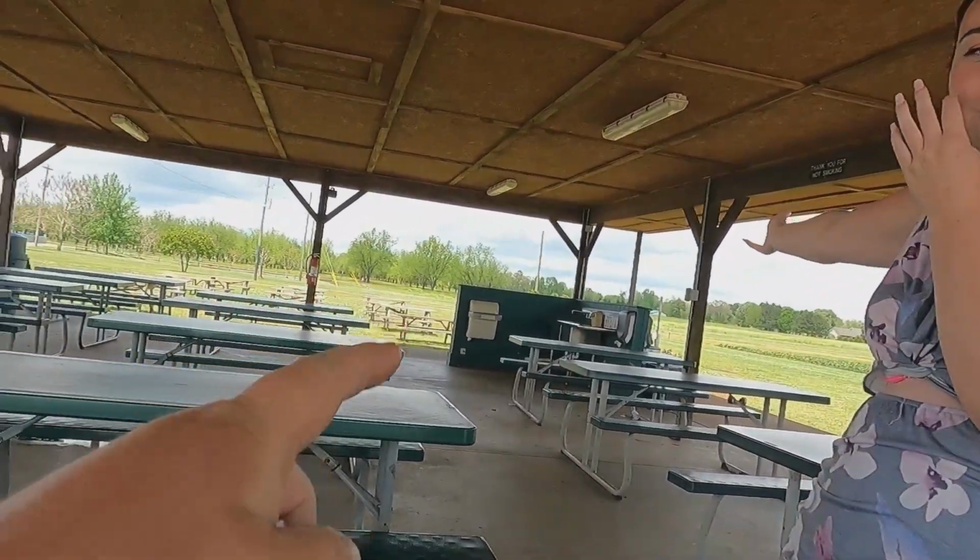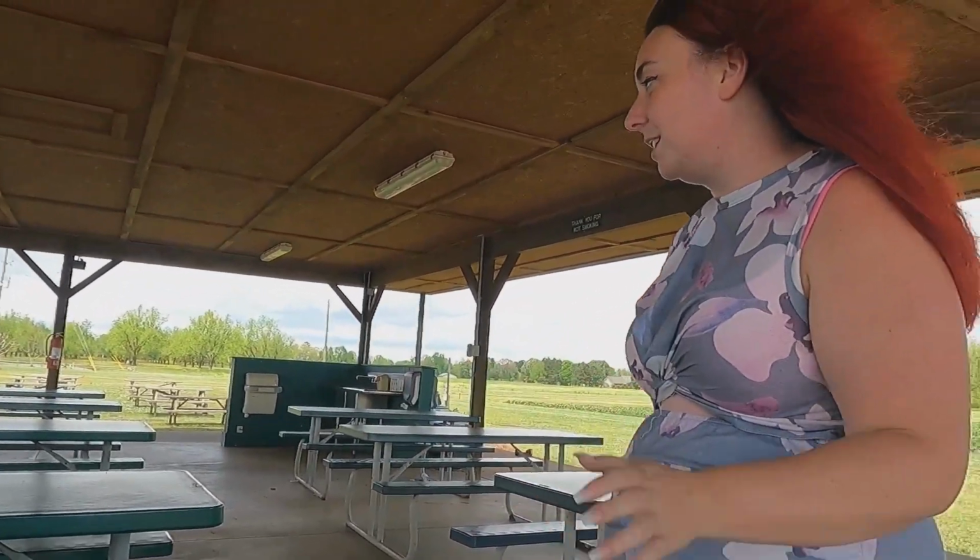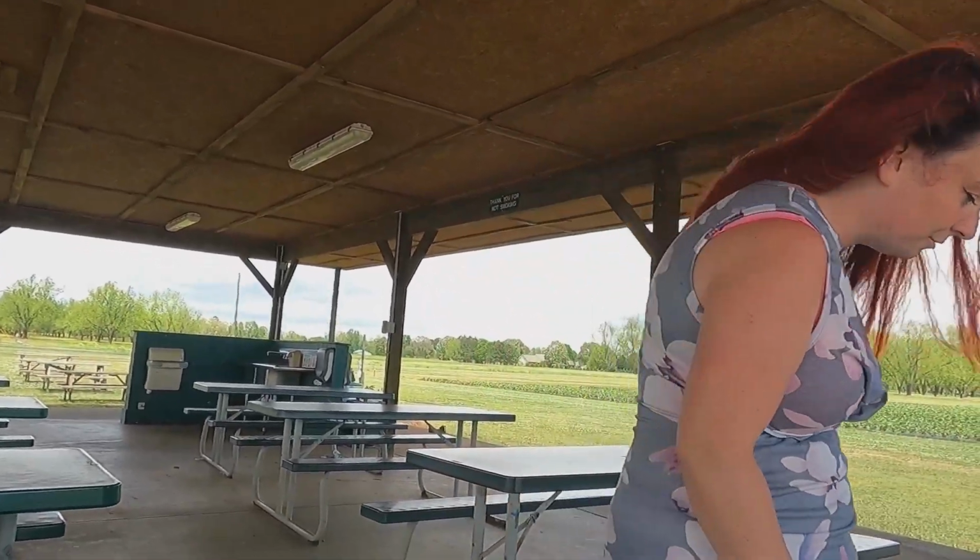Yeah, look, and they even have a sink right there, which is really cool. Yeah, how often do you get a sink to actually wash your stuff? We'll be able to keep the dogs out and hang out. There's only one other Harvest Host person here so far.